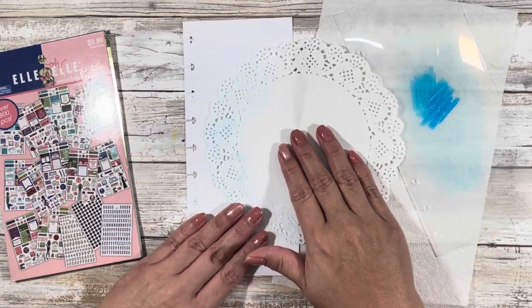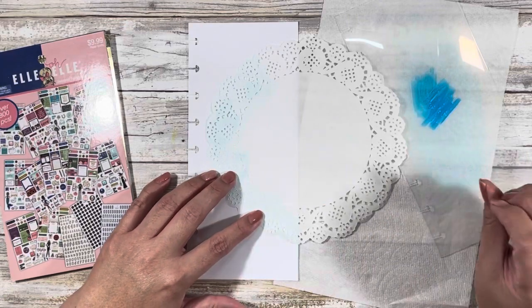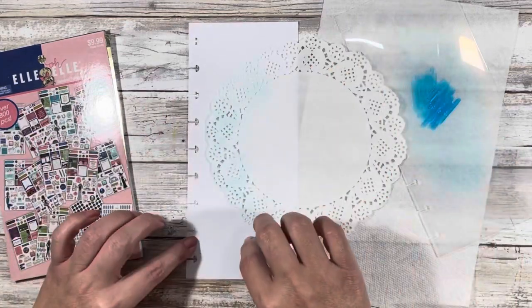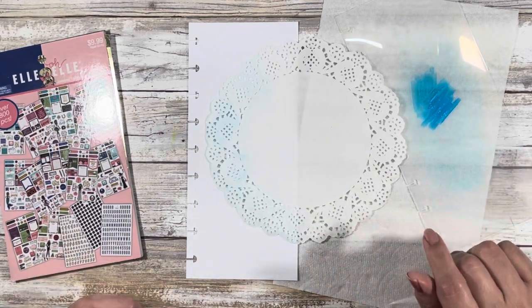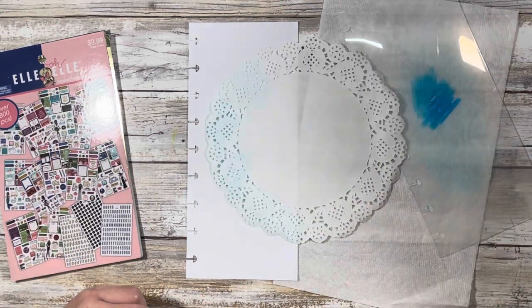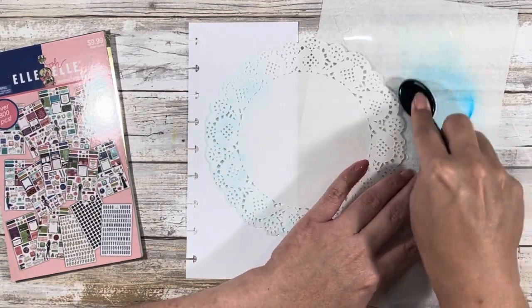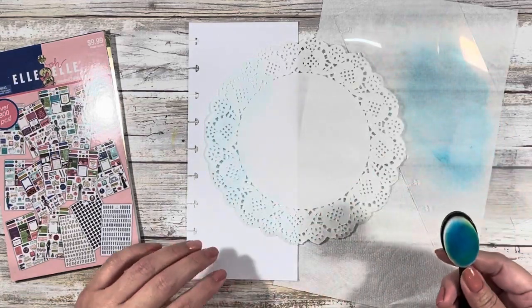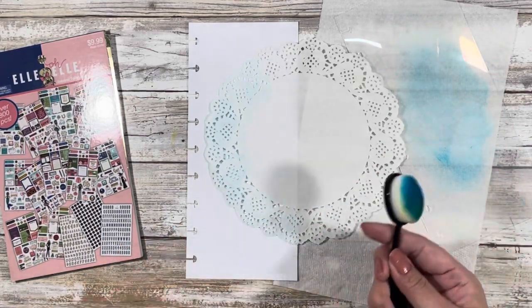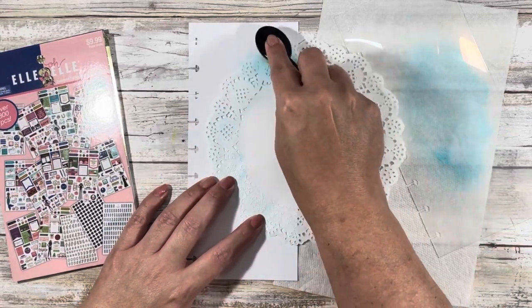I can wipe off any ink that goes on my thing because this is wipeable, so I'm not putting anything underneath this. I put the paper towel underneath this so that hopefully it diminishes some of the glare for you guys. And so I'm just going to take my blender tool, and you can use whatever blender tool you have, and that's the reason why we wanted a surface that was non-porous so that we could get as much ink as we could. And then I'm just going to dab this in.